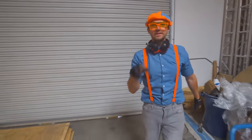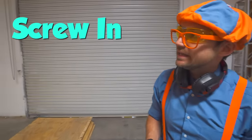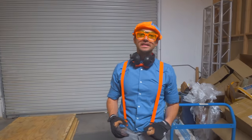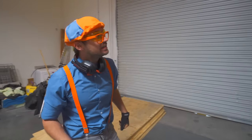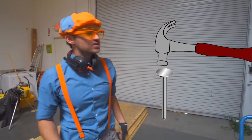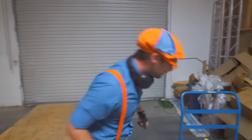And now we need to do two things. Remember how I said we need to screw in the two pieces of wood? So we need a screwdriver or a drill. And then the other thing we're gonna do is hammer in a nail. So we need a hammer and a nail. Let's find those items now.